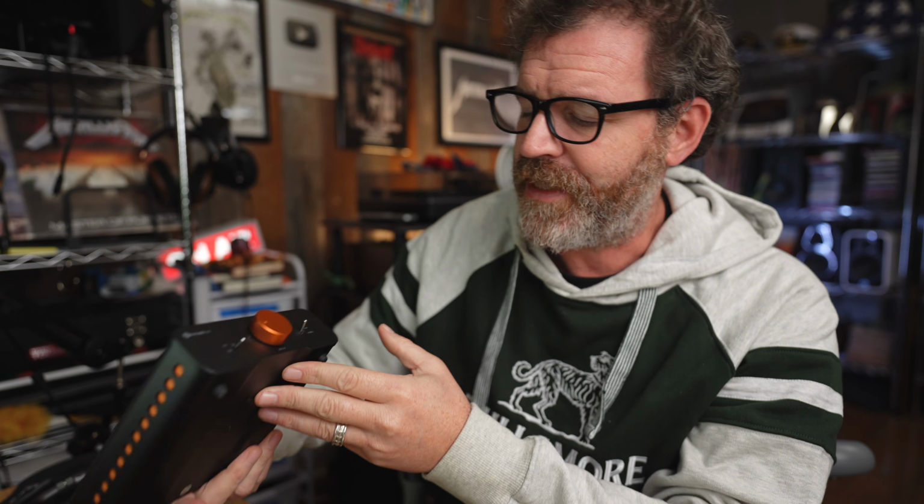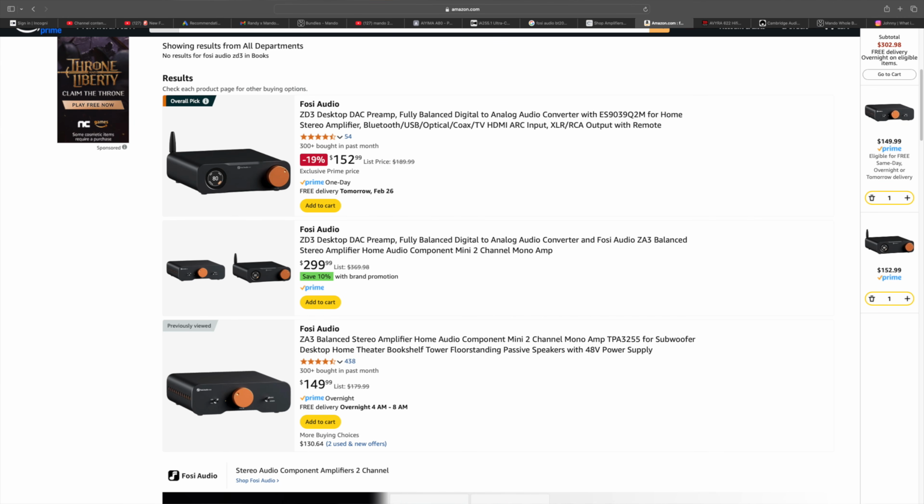I also like the matching DAC, the ZD3. Comes in about $160, but sometimes it goes on sale for $150, available on Amazon.